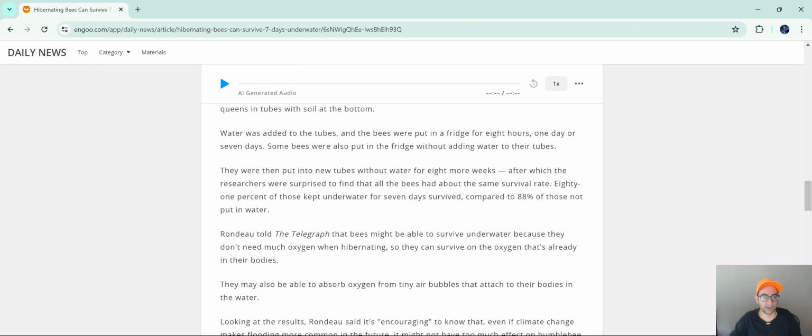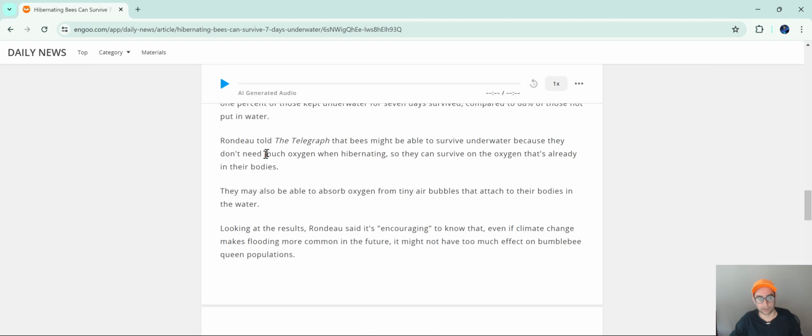Nice little collocation there. 81% of those kept underwater for 7 days survived, compared to 88% of those not put in water. Rondeau told The Telegraph that bees might be able to survive underwater because they don't need much oxygen. So another contraction right there. When hibernating, they can survive on oxygen. You should know what oxygen is. Survive obviously is a word that's often used with oxygen. That's already in their bodies. They may also be able to absorb oxygen from tiny air bubbles. So, like, tiny air bubbles.